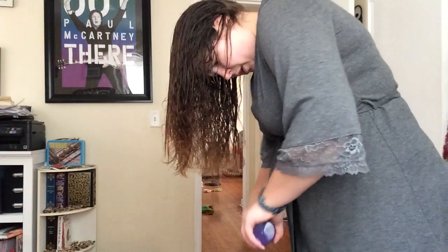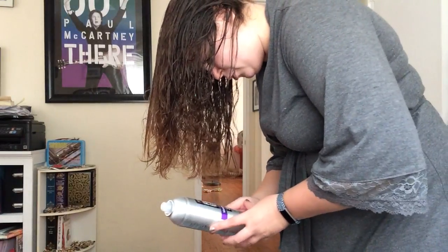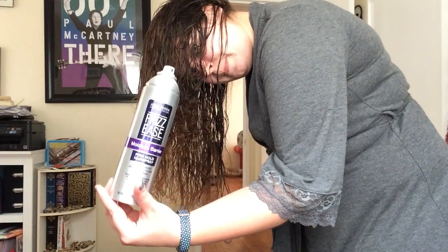And then I take my hairspray. This one is the Frieda Frizz-Ease Moisture Barrier Firm Hold Hairspray. I love this one. I don't have a favorite hairspray. Yeah, we use a lot of hairspray.